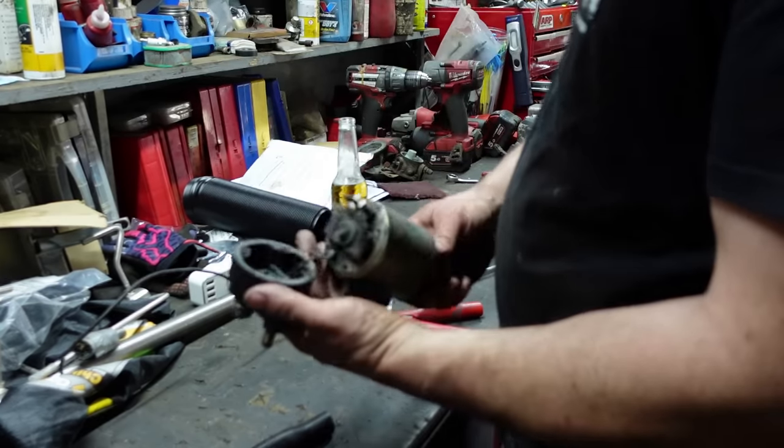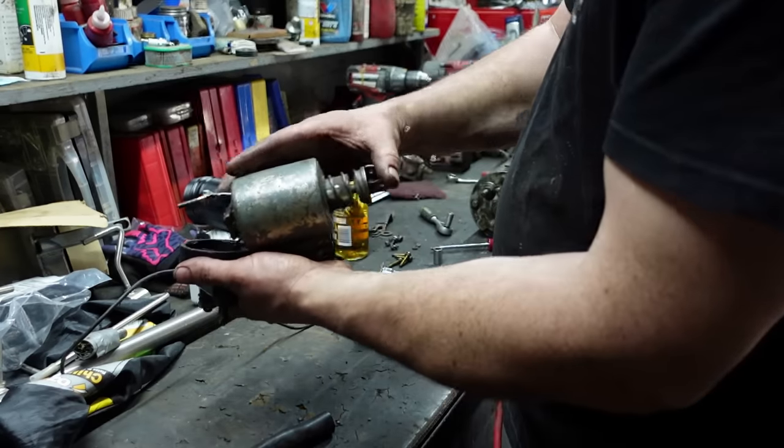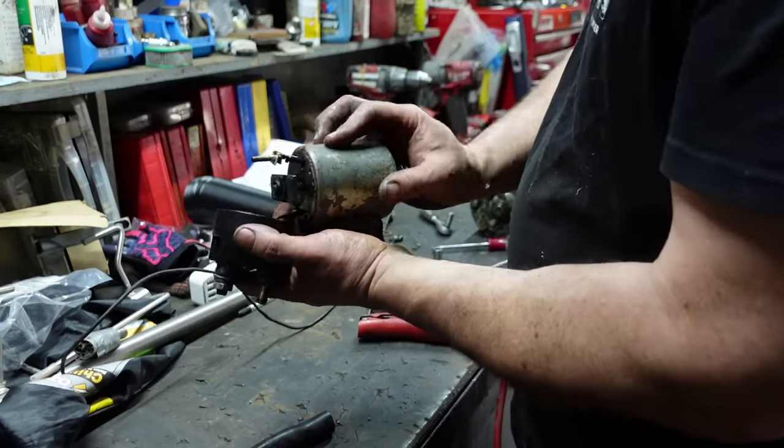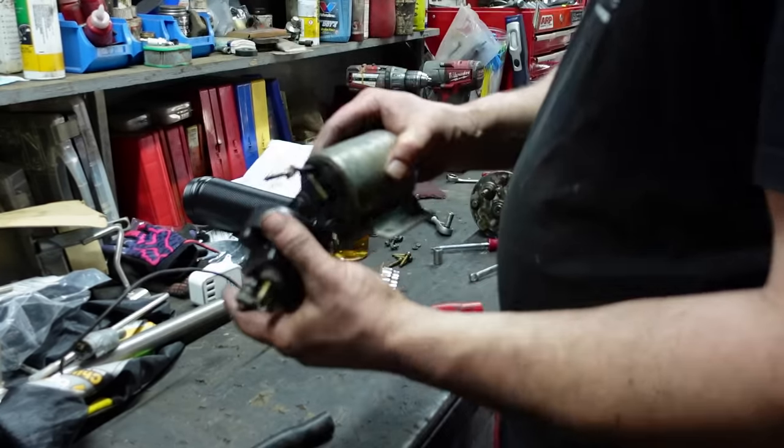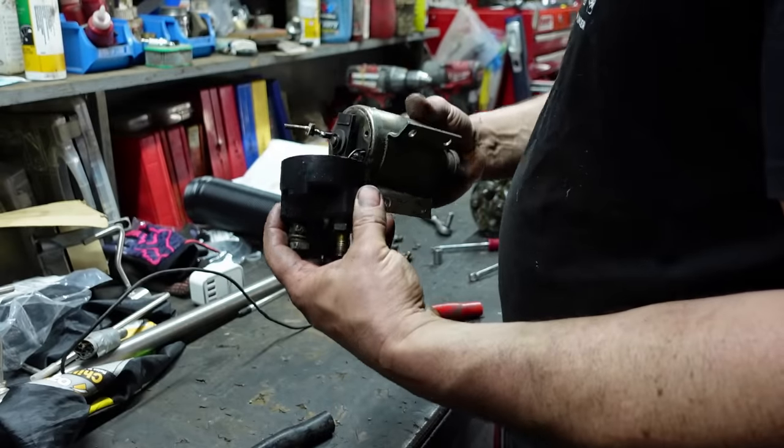What that does, for the users who don't know it, when you click this, throw your starter in, this lever here pulls the pinion into the flywheel. Once the pinion's engaged in the flywheel, this crosses the power to the actual motor and spins it over.